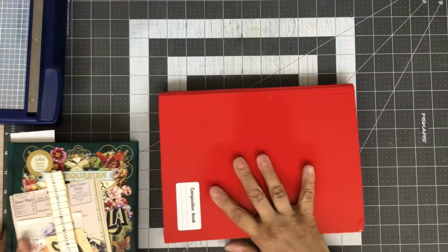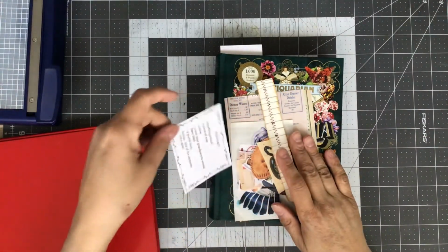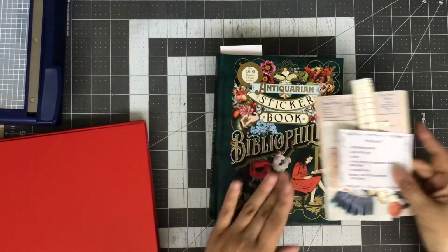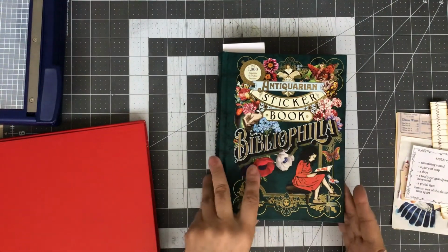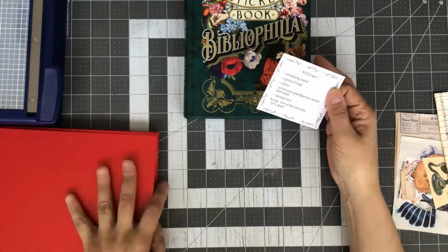I've got my items kind of combined here. We are on week 17, hashtag 2022 CWP17. We'll go through the prompts, I'll show you what I've got, and we will get started.